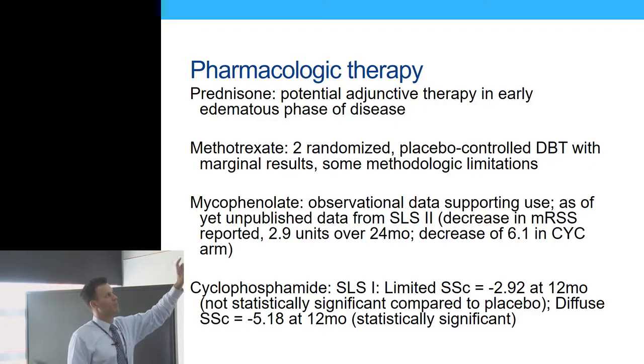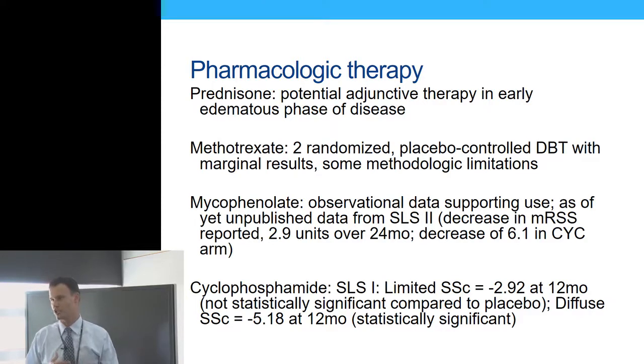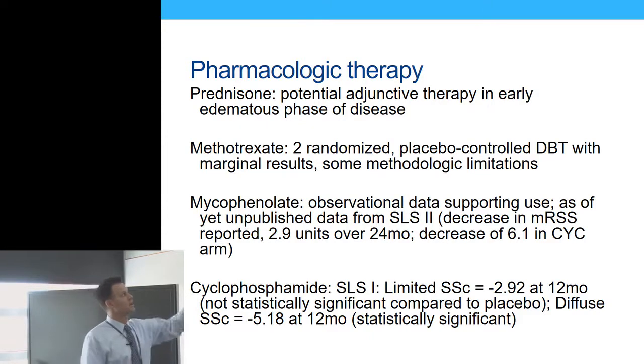Methotrexate and mycophenolate have some data as well. Methotrexate's data is conflicting. There's some randomized trials that show no substantial benefit, and there's some that show a mild benefit. Overall, they've done a meta-analysis of the small studies, and there's a slight benefit with methotrexate.